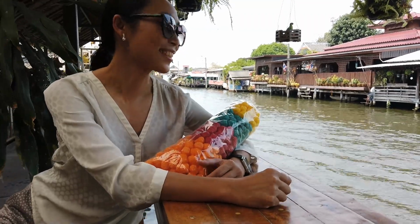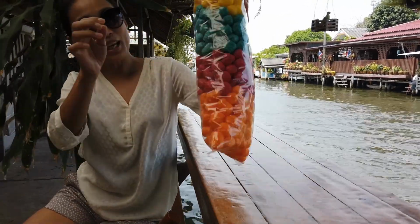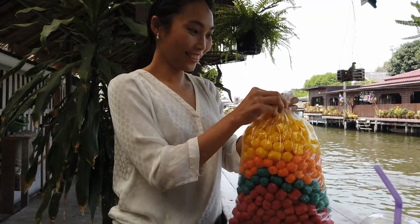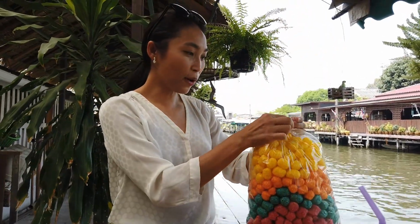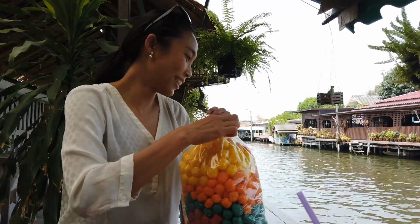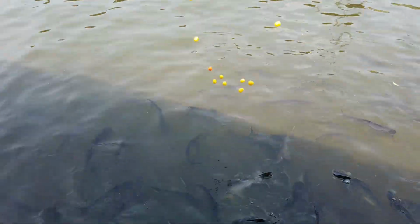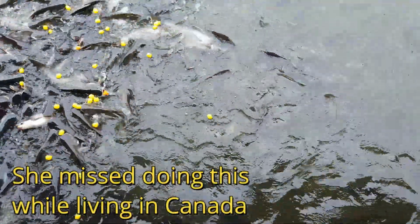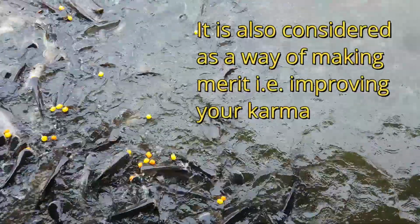So what did you buy? This. It's a fish roll. It looks like candy. 10 baht. She had so much fun, she went back and got some more. A bigger one? Yeah, 20 baht. Am I poisoning the fish? No, I don't think so. They're waiting for you. Ready? Easy, easy, easy. Take your time.